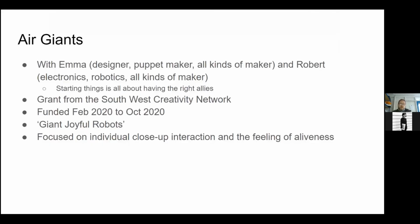So, air giants. All right, so having seen the tentacle and the Trifid, it seemed like there was some juice here. You know, there was some interesting stuff that it would be wonderful to be able to work on more. Previously, I've been doing this work in my spare time, and these things, I mean, they take time to make. It was just hard to get the time to make enough things.